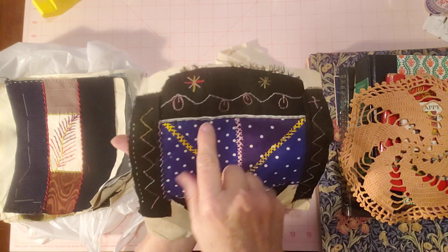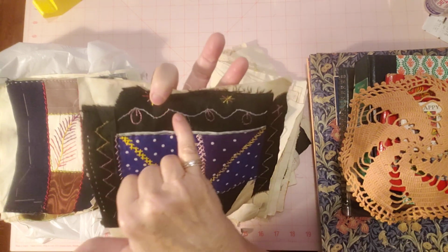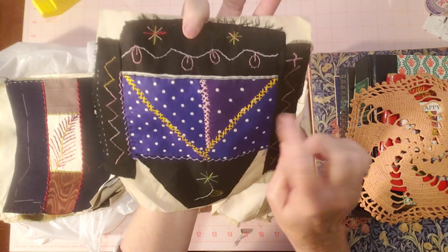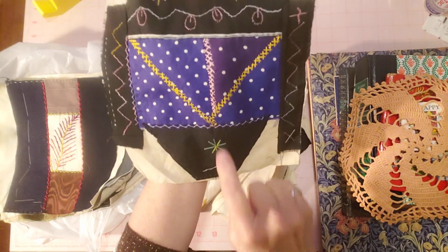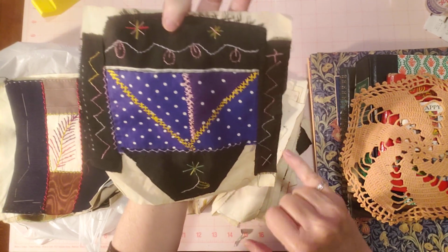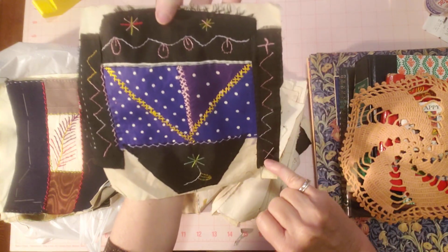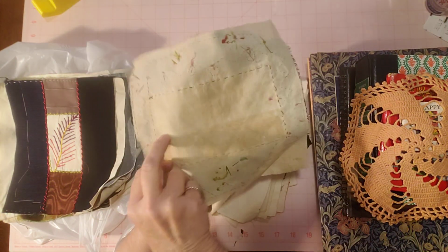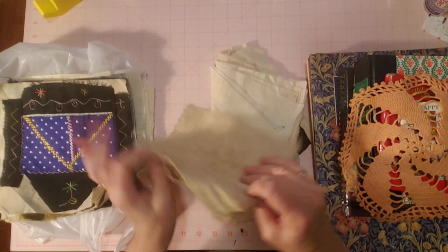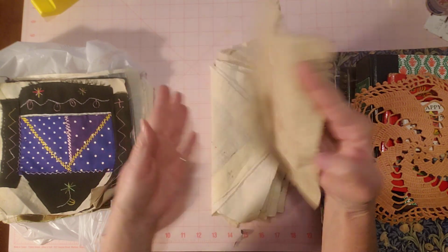There's stars and little... This almost looks like a wire with lights hanging down. Look at all this crisscross here. Little flower kind of thing down here. See, there's a little leaf, so that's a flower. All the back and forth here and straight here. Some little crosses. And there's the back. I don't know how old these are, but this fabric that it's backed with looks like just some really old fabric there on the back.